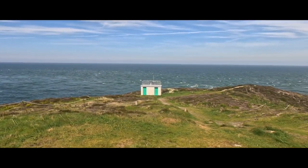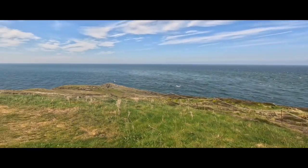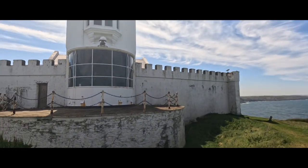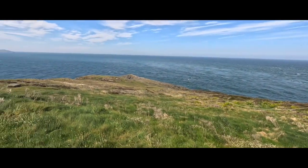But the guy who was the landlord in the Ship Inn in Red Wharf yesterday was saying that this is one of the more treacherous areas to navigate around here. This is where the two tides meet. So other than the Menai Straits, this was very technical. And that's one of the reasons that this lighthouse was built here, not just to keep them off the rocks, but to help guide them around.